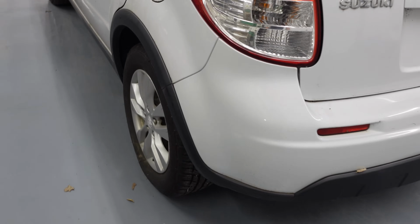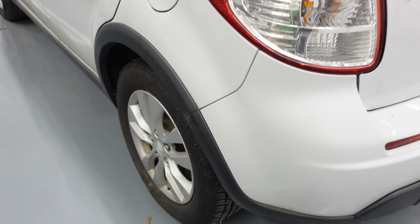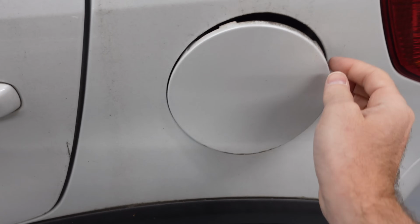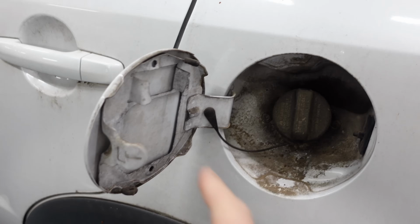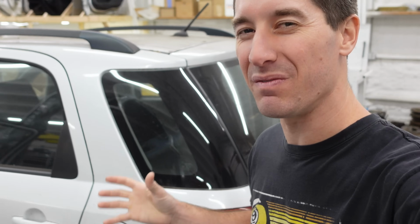These BF Goodrich tires look like they're ready to do some serious off-roading, don't they? Like, that's an aggressive tread pattern for the street. You have to release the fuel door, so let's do that. Old school cable release in here. All right, what do we got going on here? A bunch of dirt and a very simple fuel filler cap. But unlike the Mitsubishi Mirage, they took time and painted the inside of that. Good on Suzuki.